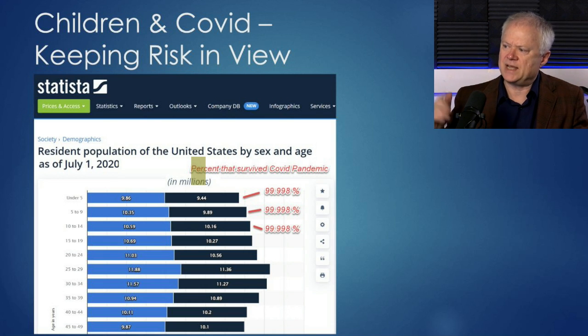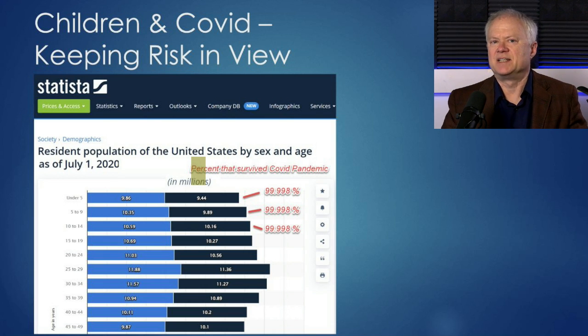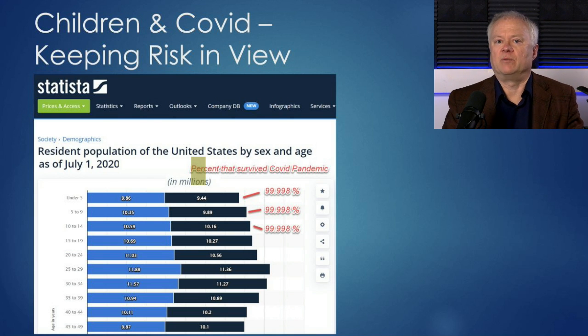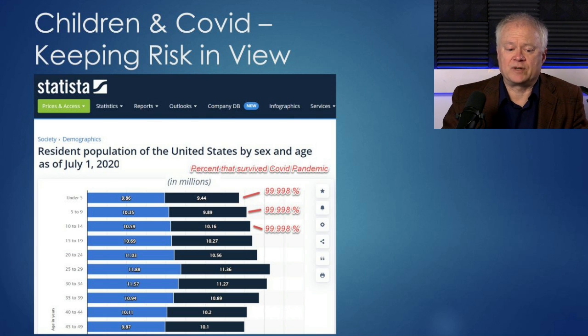So that's the actual risk factor. When we say 6th leading cause of death, that's one way to frame it. The other way is to say your child, regardless of health status, had a 0.002% chance across 2 full years of pandemic of dying from this particular disease. 0.002. It's a pretty small risk. I just like keeping risks in proportion.